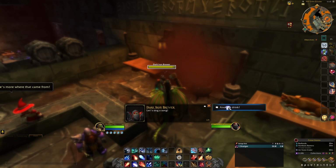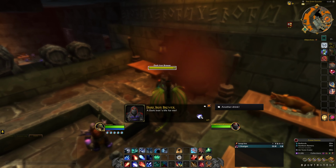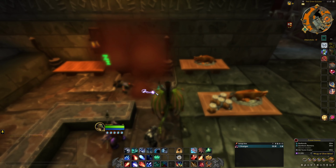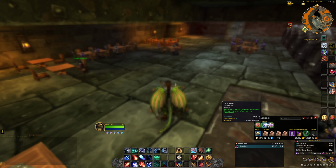But anyway, talk to this fine gentleman right here brewing up a batch, and after a few drinks he'll pass out and you can loot a mug of the ale of your very own. This lasts for an hour and persists out of the dungeon, so save it to use somewhere special.